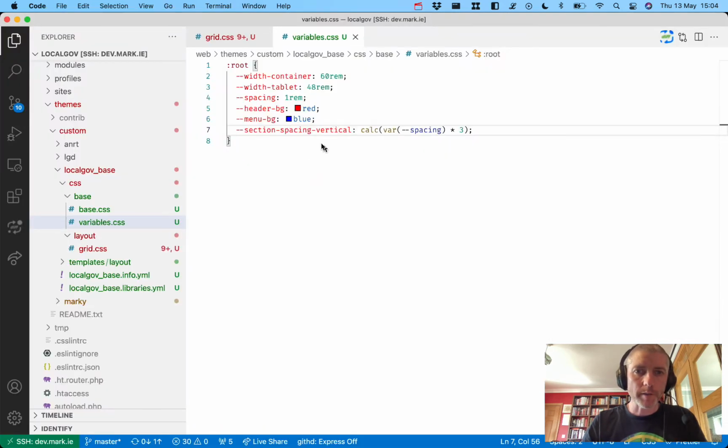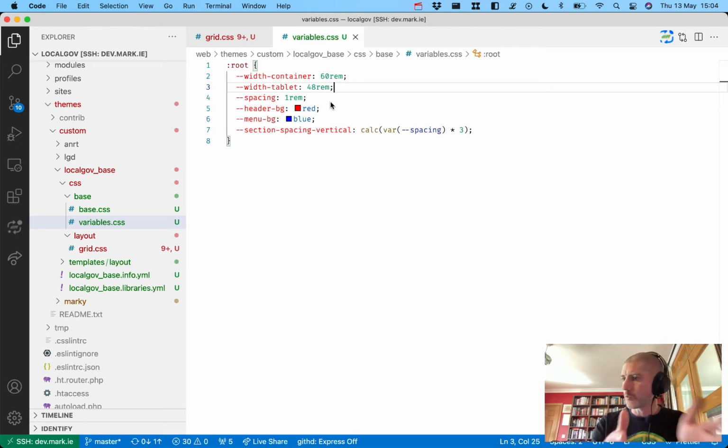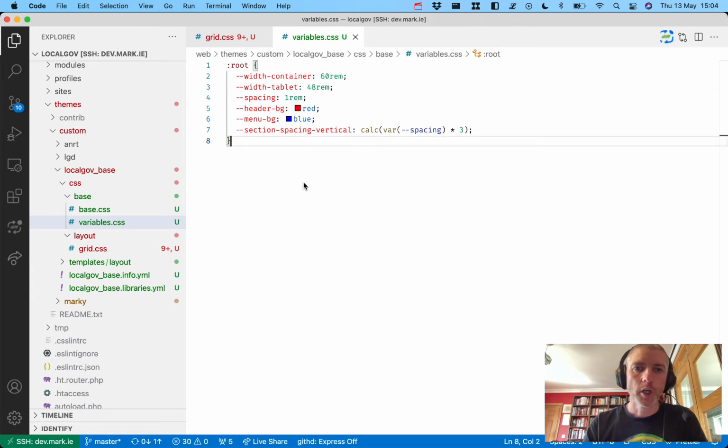Now all these variables we've got could be variables for fonts, line heights, the widths of containers, and anything we want. That means if we create a sub-team from the main team, we can change these variables so that the site will update and look different per website for the distribution. But the fallback will always be used for IE11.